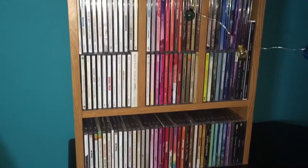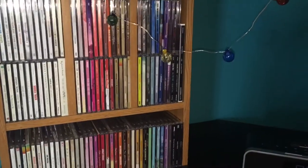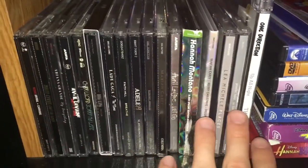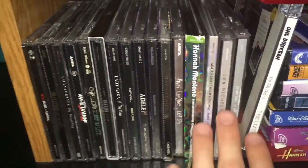So obviously we start with the whites, move into color, and this is all the color right here, and then it's into black already. So I just did black the whole way down, and then down here, I shifted kind of into the more grays and silvers, whatever. And then there's the movies.